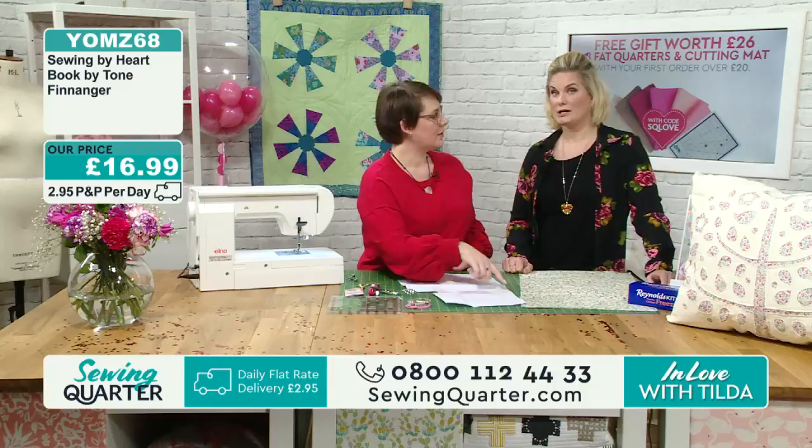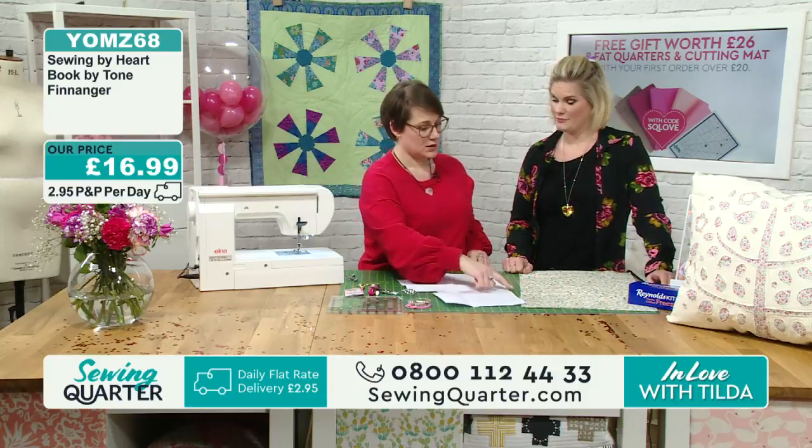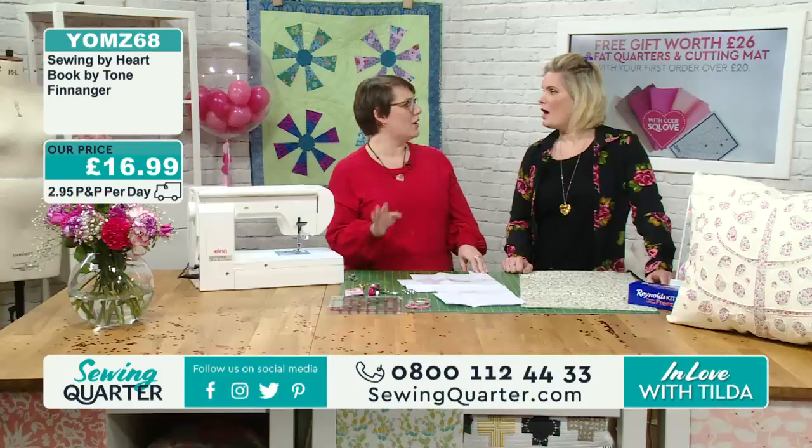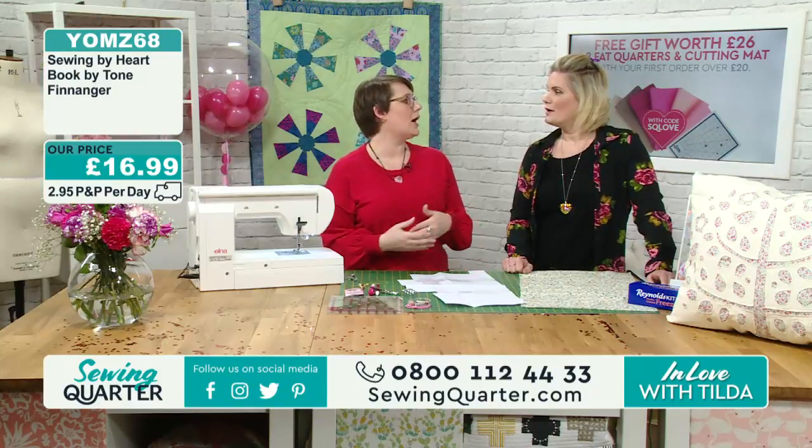Otherwise, you have your window, which is the great light source that we all have. So I just marked the halfway point, because to me that was easier than tracing it onto paper and then tracing it again. But if you wanted to do it, either way works.